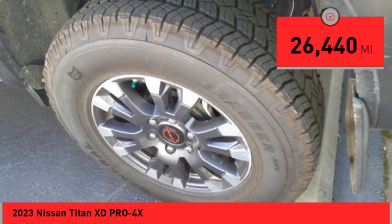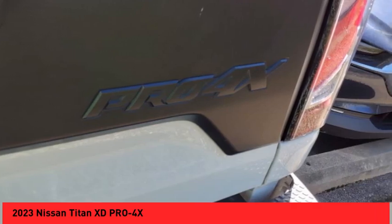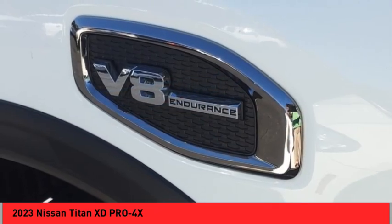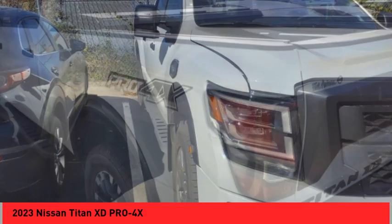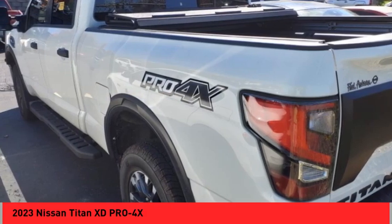Here are some of this vehicle's great options: rain-sensing wipers, rear step bumper, sunroof, towing package, alloy wheels, brake assist, remote keyless entry, fog lights, speed control.